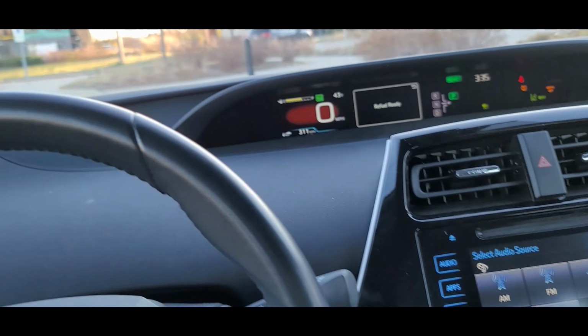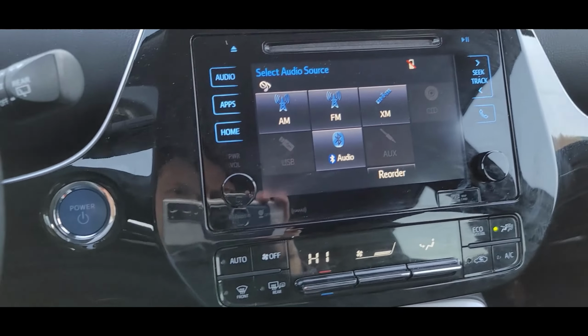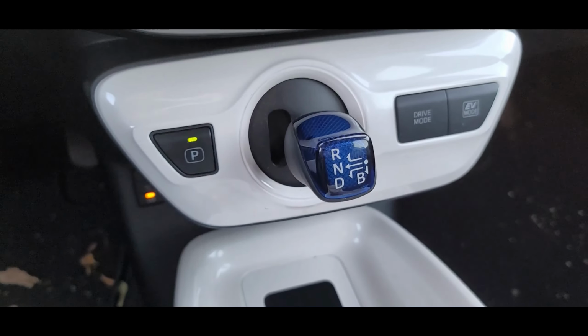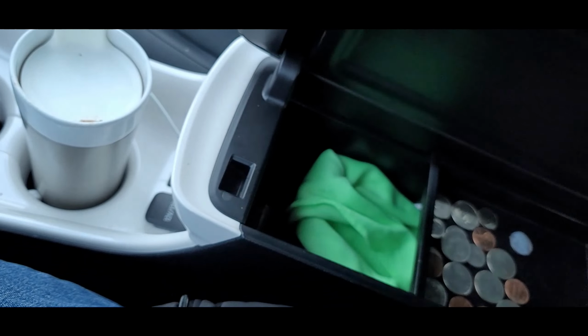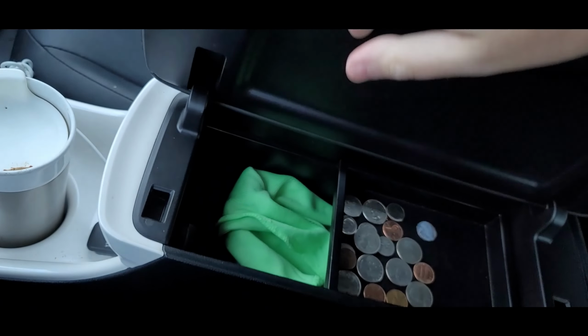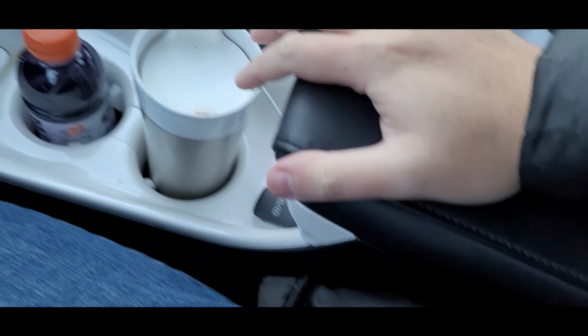I'm going to try and film a little driving video since I do have the key and I still have to go back to work. But yeah, like this whole car. Oh, by the way, look at this armrest. Town car style. But it only opens one way towards the driver. It doesn't open the other way. So it doesn't slide or move or anything.